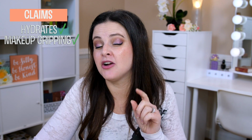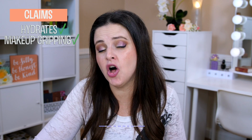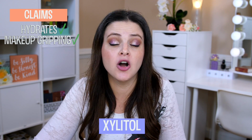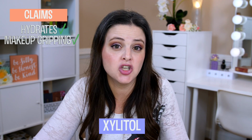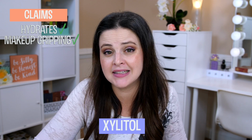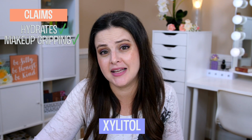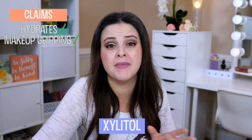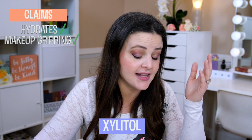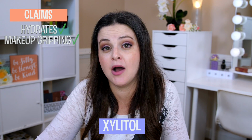And the only other ingredient I really wanted to mention here is xylitol. And if you have dogs especially, I don't know about other animals, but dogs can be poisoned by xylitol. So if you use this primer, even though it's number 16 on the ingredient list, just don't let your pets lick your face. Don't let them get a hold of your primer. Make sure that it is far away, because it can kill dogs. That's a horrible way to end this, but it's the truth, and I want to make sure that all of our pets are safe.